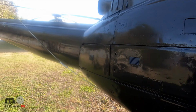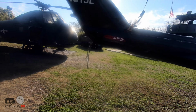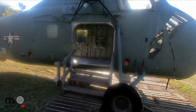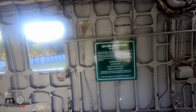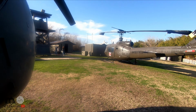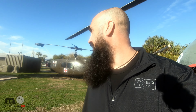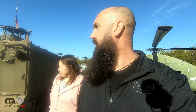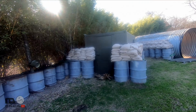Wow. And then back, this here would have been on the radio. This is a seahorse. Everything here is in immaculate condition for the age of everything that's here. It's pretty remarkable in how they've done this and put this together. But a little more over here. Back into here.